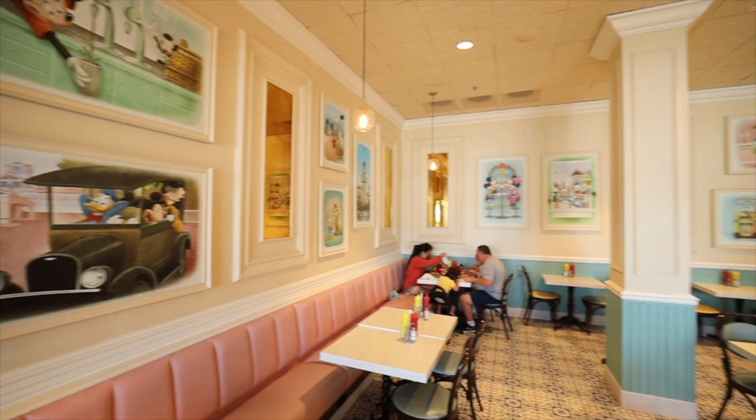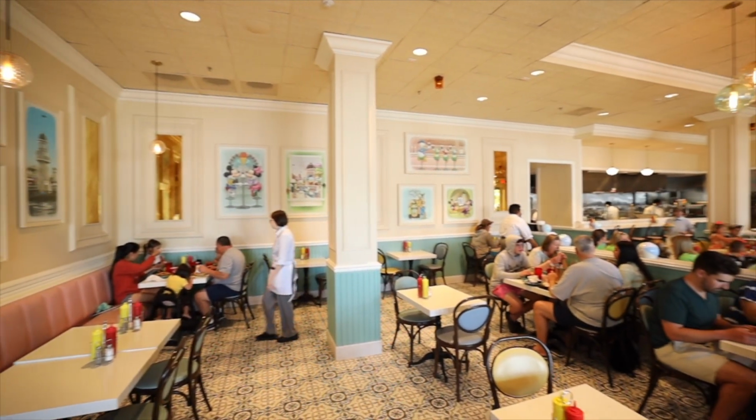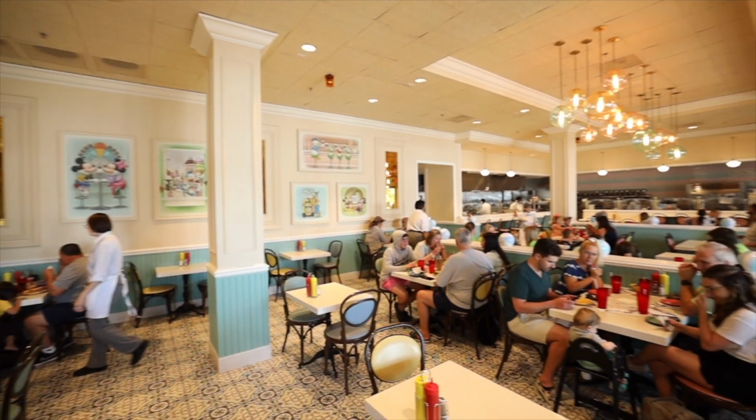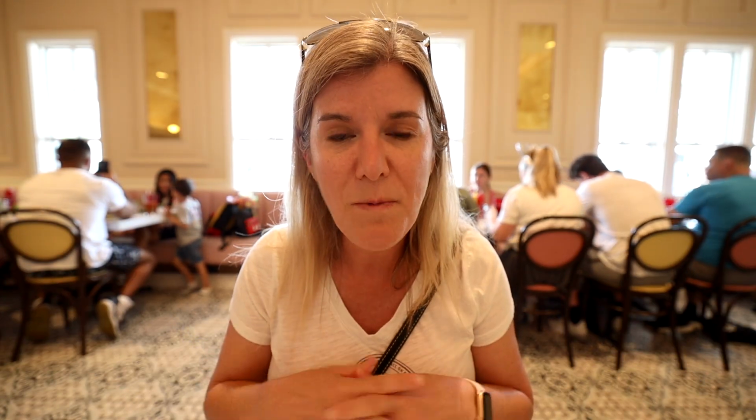Okay, so we just got sat at Beaches and Cream, and we're kind of in the middle of the whole area. The last time we were here, this was a much smaller footprint. They have expanded pretty significantly since the last time we were at this location. You can actually see the whole kitchen area, and there are tons of tables inside. We are right smack dab in the middle.